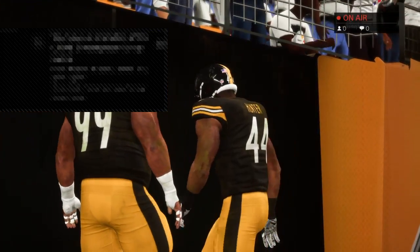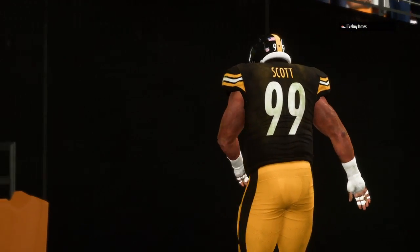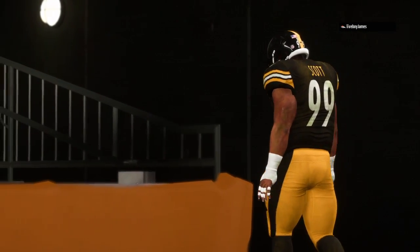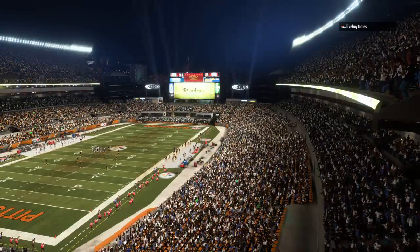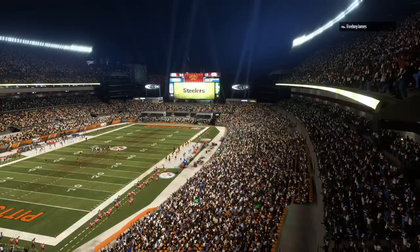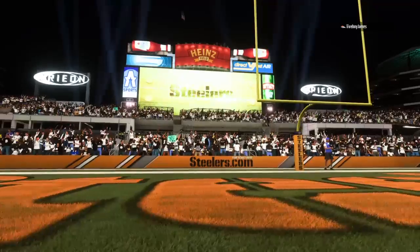Denver, it's a very important win as they move to 9-4 now on the year. And they will head home next week to take on the Tampa Bay Buccaneers. Meanwhile, for Pittsburgh, it's just their 3rd loss as they fall now to 10-3. And they'll look to regroup next week as they head to MetLife Stadium to take on the New York Giants.